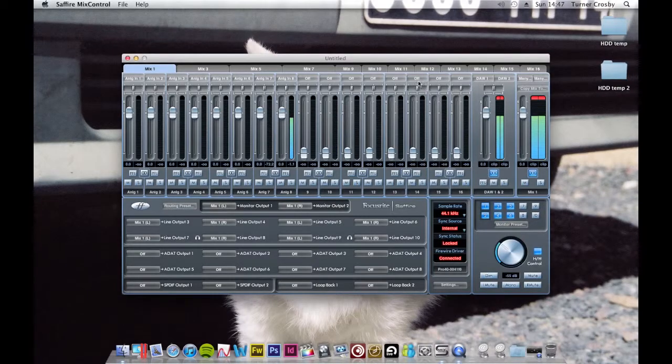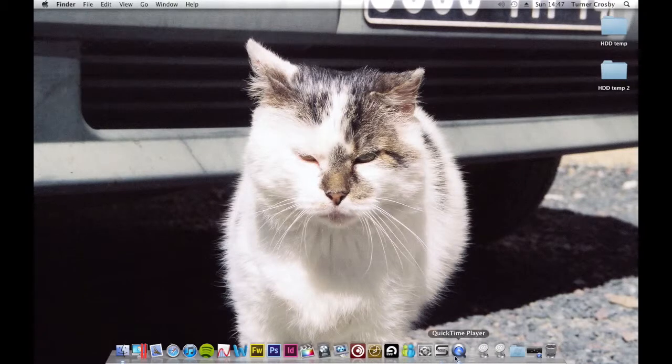And Saffire MixControl, this is a program which I can use to run my audio interface. For example, I can connect up to 8 microphones at the moment and record them simultaneously. As you can see, this is my microphone that I'm using at the moment to record this video going in here, and you can mix them and balance them and stuff. It's not really that interesting, but it's a useful utility to have. And then QuickTime is just what I'm using to record this.